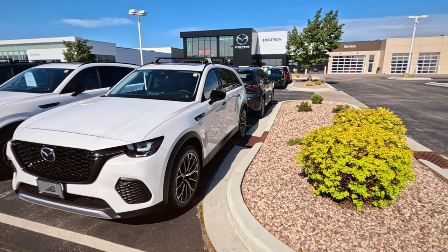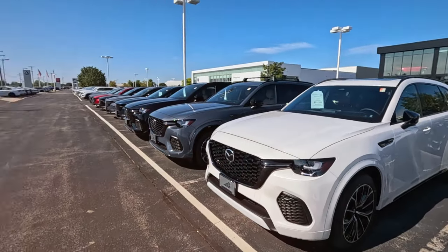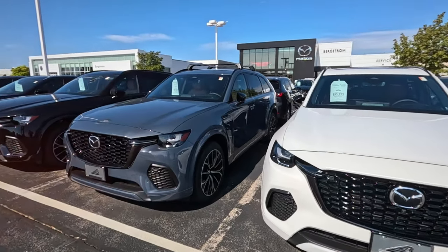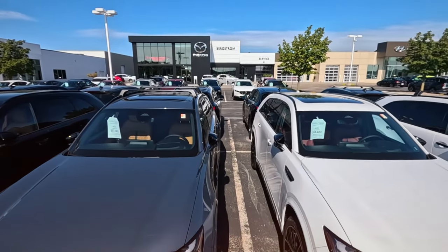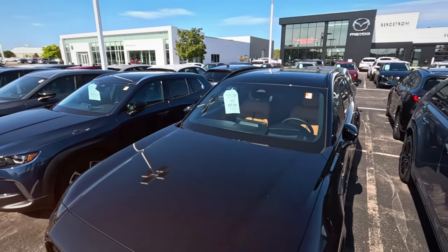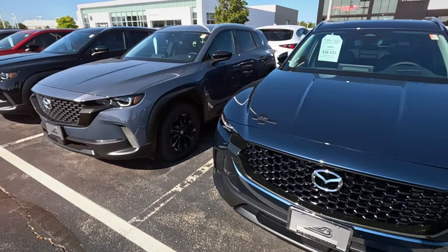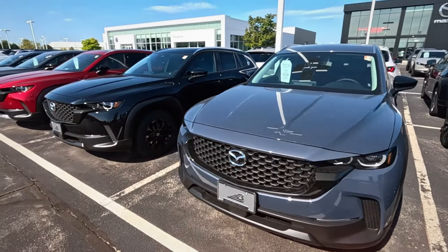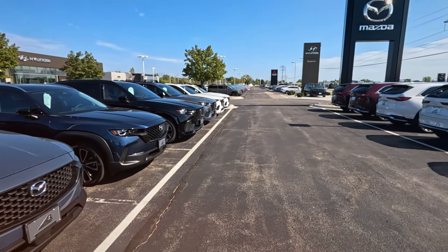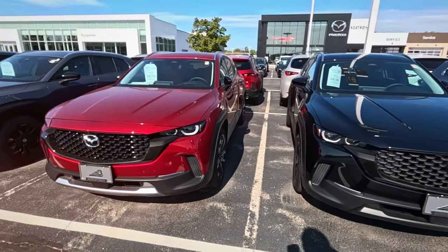At Bergstrom Mazda in Appleton. I've walked through some of the other lots here, and they have Mazdas on some of the other lots. So the Mazda lot is kind of narrow, wedged between Hyundai and VW. So they must not have planned for too large of a selection. But you get over the other side of the Mitsubishi dealer, and there's a bunch more Mazdas over there.